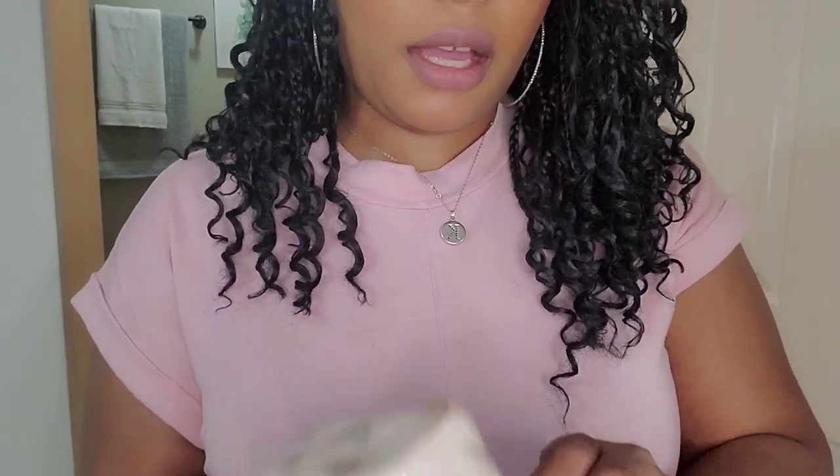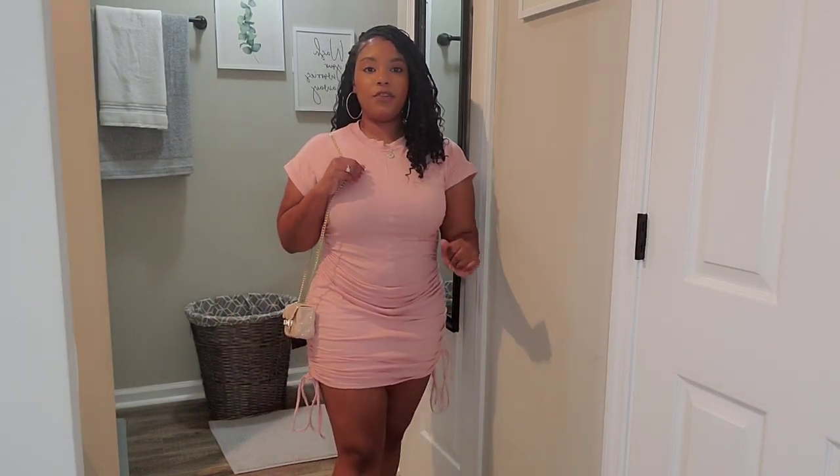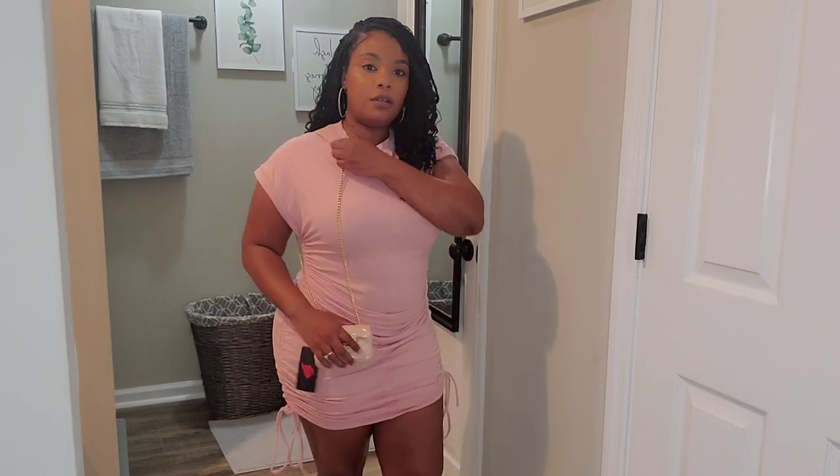So let me show y'all how it would look with this outfit. Either cute for a date night or church, y'all. Whichever one y'all prefer to wear it. Whatever special occasion.